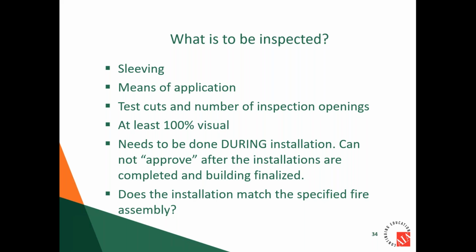So doing it during construction is important. We oftentimes will get called in at the end of a project and told, hey, the building official says we need to have a special inspection form signed off on fire stopping. Sorry guys, but we haven't seen it take place.